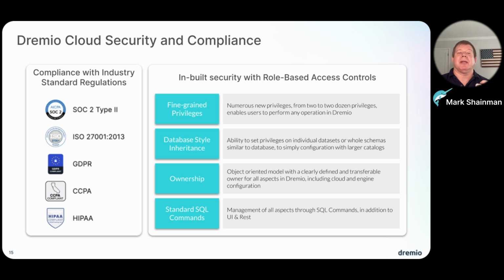And then we have built-in security capabilities with role-based access controls that we bring to the table within Dremio Cloud, such as offering fine-grained privileges to users that are in that environment, database style inheritance when it comes to the schemas and tables that exist within the environment as well. This ownership component of object-oriented models with these really clearly defined and transferable owners for all aspects in Dremio, including cloud and engine configurations, all those components as well.